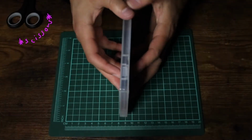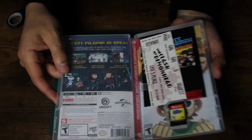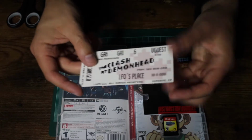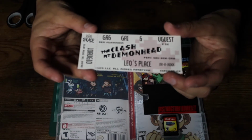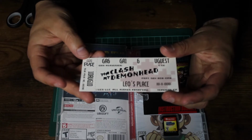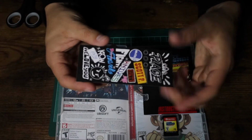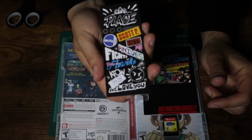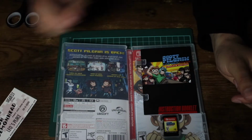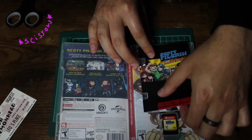So let's see what we got inside. It has an alternate cover. I'll show you that in a bit. And it has some paper stuff. Looks like a movie stub. It says The Clash at Demon Head. Some cool graphics on the other side there. So you have your little movie stub and a Super Nintendo like instruction manual here.